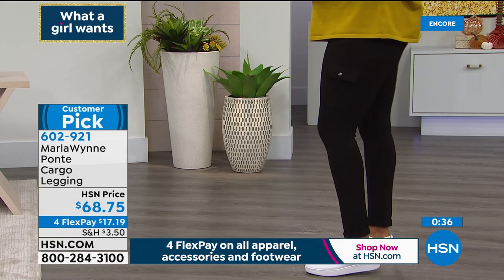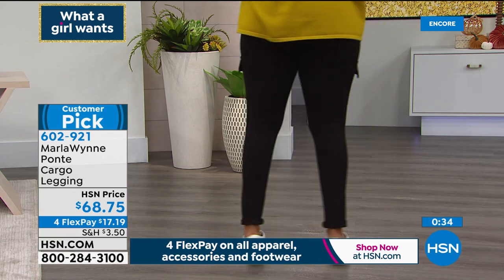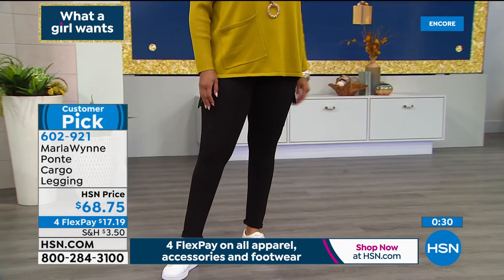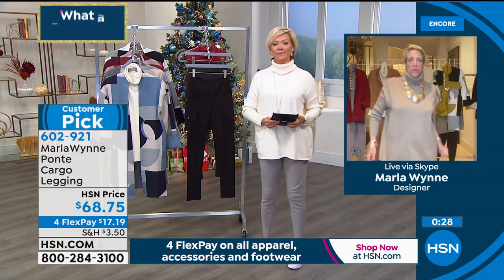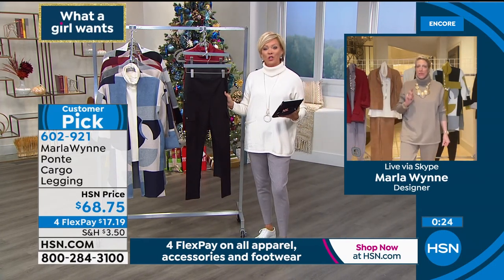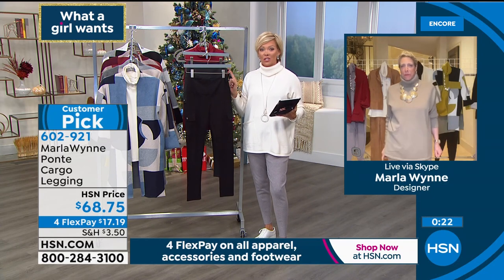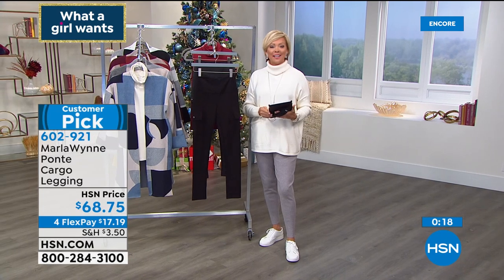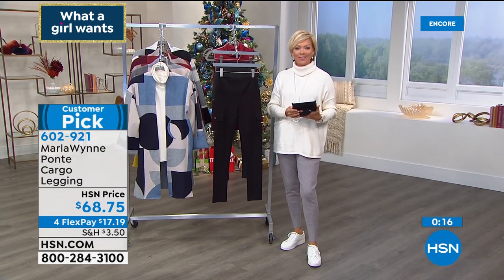Absolutely. And our customers have written to us about these, that they love the feel of the pants, that they're a must-have, that they're the best leggings ever. And yep. I'm going to just try not to hurt my back, but I'm going to pat it because, yes, you should. These are the best leggings ever. Well, and they are super, super limited. The item is 602921. They are also a customer pick. So take a look at comments from others.